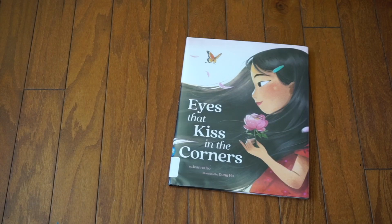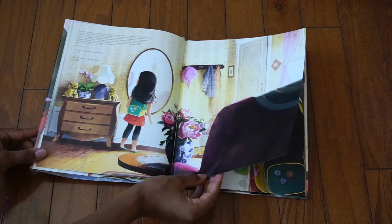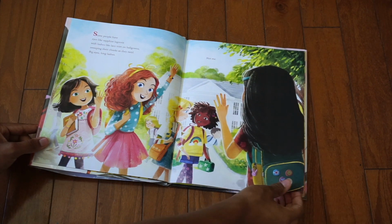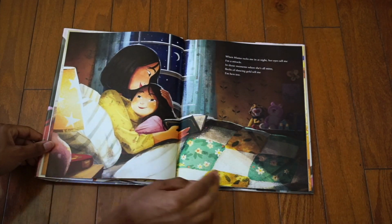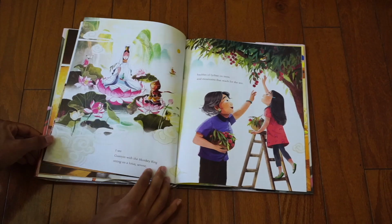This next book sadly wasn't included with the big group of books because I only recently was able to recheck it out. It's quite popular at my library for good reason. Eyes That Kiss in the Corners by Joanna Ho, illustrated by Yoon Ho, is absolutely gorgeous. It's a story that came out this year about individual beauty, specifically of Asian children, and self-love when the main character notices that her eyes are different than her peers. The family love that's shown with the words and the pictures is so endearing, and this illustrator's work is just nothing short of stunning. It really is a beautiful book. You've got to check this one out.